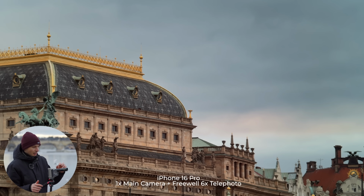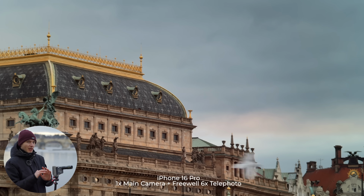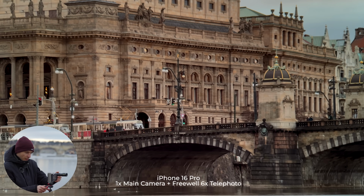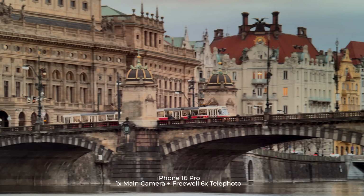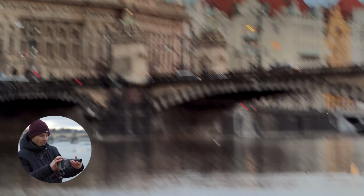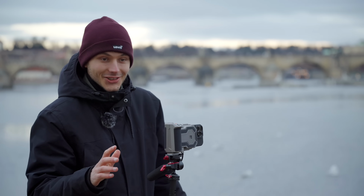And this is the 6x telephoto lens on the main camera of the iPhone, and I'm using the stock camera app. I'm not using any log or anything. This is what you would get within the built-in camera app. Oh, it looks really good. Crazy difference the lens makes. Boom. It's insane. Oh my god.